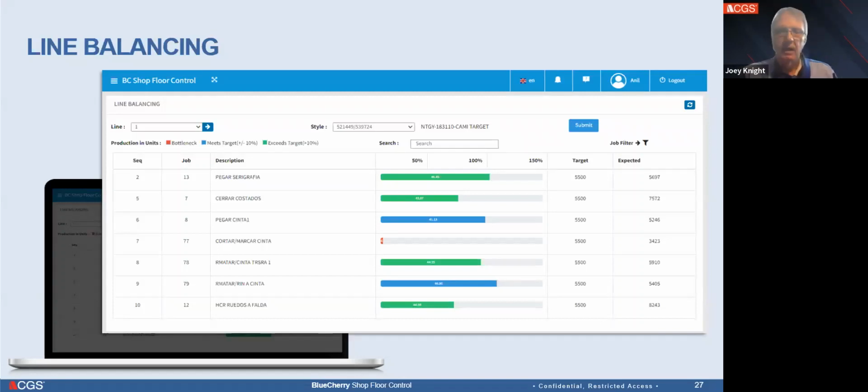We talked just a little bit, I mentioned it earlier, about line balancing. As I mentioned earlier, the system is very intuitive. With real-time information, it's always there and kept for management and supervision to have instant access to, but it also keeps a great historical record of information. So if your line is getting out of balance, as a supervisor you can pull up your particular line and see, for example, in this line there are, I don't know, 7 or 8 jobs here. It shows you each job and how they are performing today against their target.